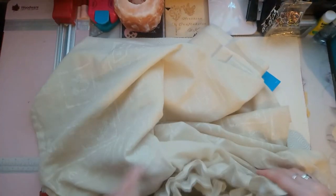Can't speak today. You're not even seeing because the light is so dodgy. But yeah, there's some good little patterning on it that I can use. Even just for layering will be good. There's a very good amount of it. It were only £1, so I had to have it regardless. I will find a use for it.